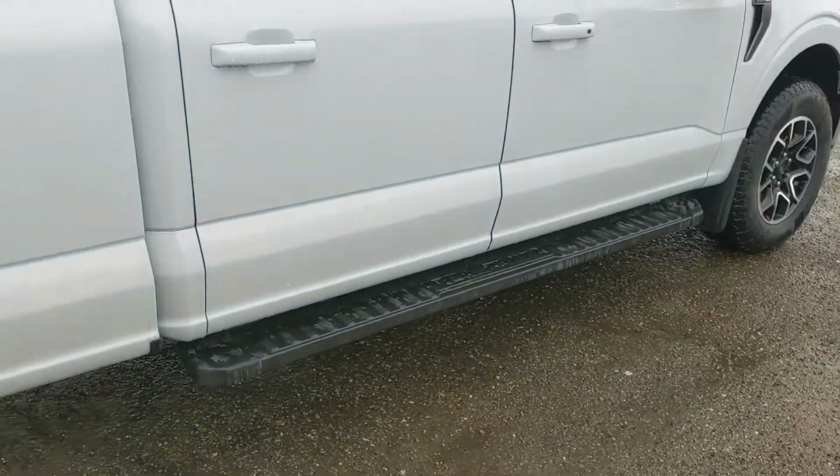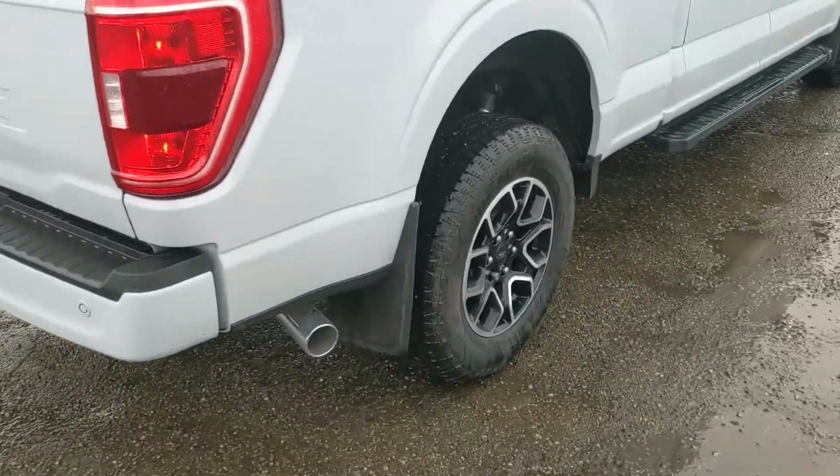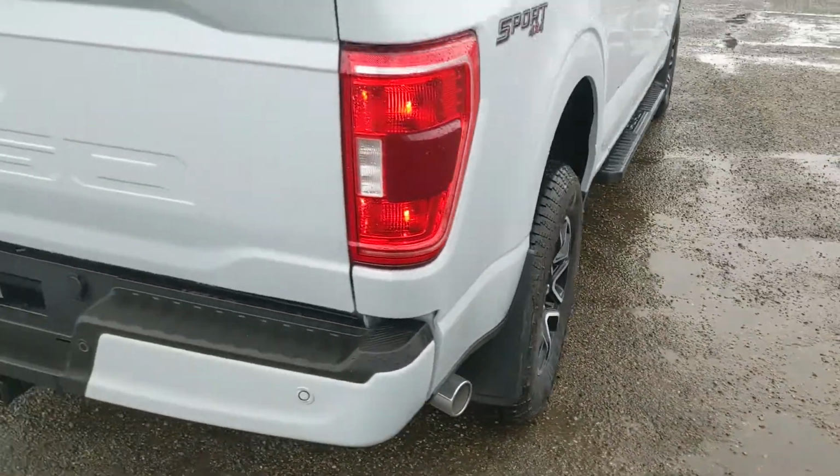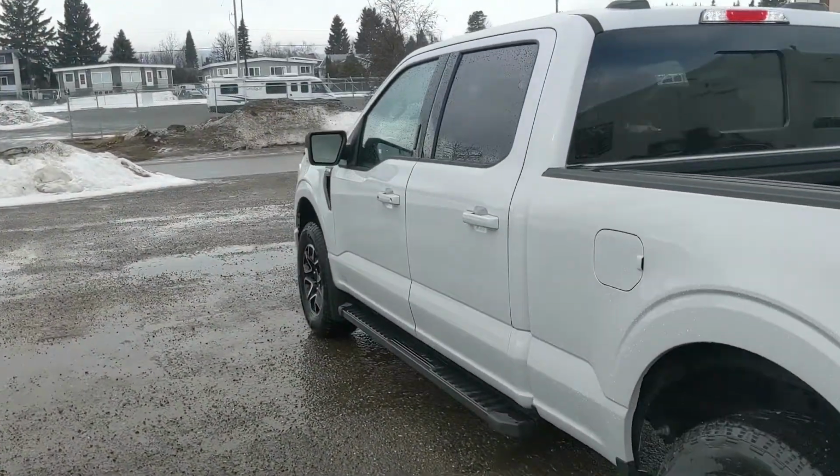Also coming with running boards down below so you can have an easier time getting in, and coming with the Sport Package, giving you some unique alloy rims there, magnetic accents, and some unique interior features. But let's take a look inside.